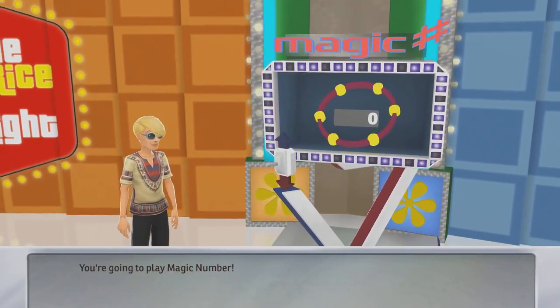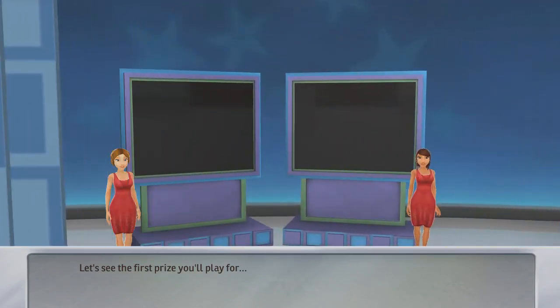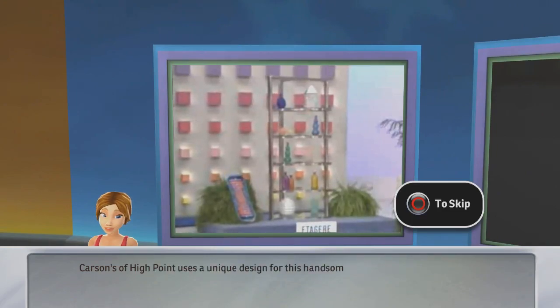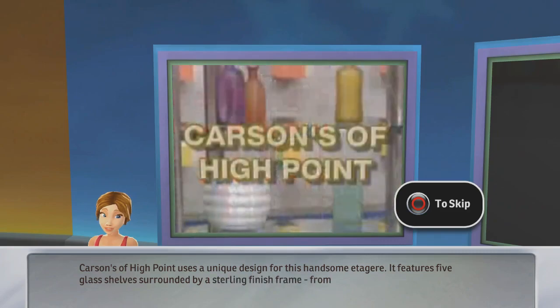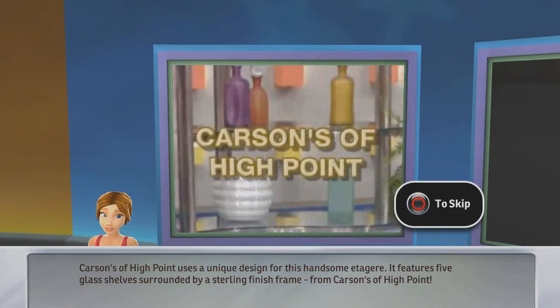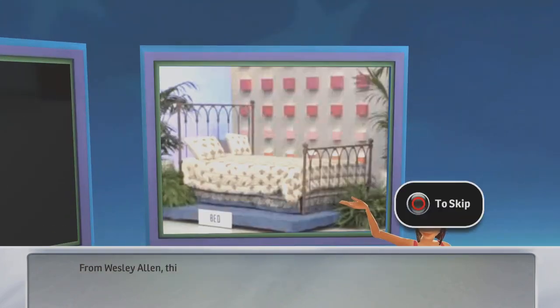Play Magic Number. Let's see the first prize you'll play for. Carson's of High Point uses a unique design for this handsome etagere. It features five glass shelves surrounded by a sterling finish frame from Carson's of High Point. The second prize you'll play for is from Wesley Allen.